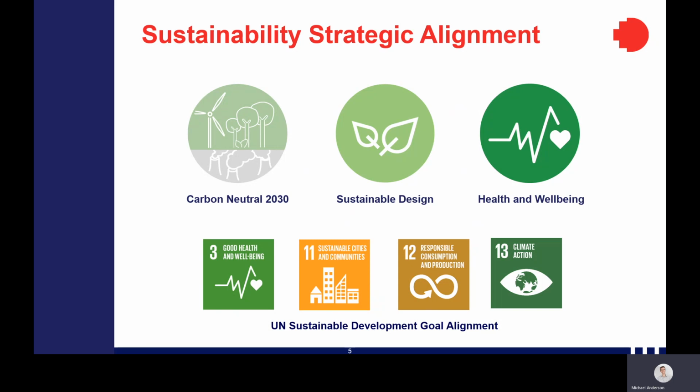These initiatives dovetail nicely with the United Nations Sustainable Development Goals. In particular, we wanted to pull out and focus on number 3, good health and wellbeing. So the health and wellbeing of our students, our staff and our wider community. Sustainable cities and communities, acknowledging we have an important role to play in Melbourne and the broader Victorian community. Responsible consumption and production to ensure we are using resources appropriately and efficiently throughout our ongoing operation of our facilities. And of course, number 13, climate action, ensuring we're addressing climate change by reducing our emissions profile as an organisation as well.